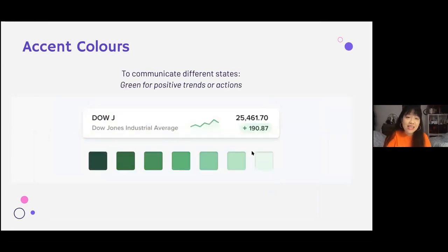Green is, I think, something everyone is more familiar with. It's used for positive things. It means that you did a right action. It's like a positive affirmation kind of color that's being used to tell you that, hey, your stocks are increasing, good for you. So it's a positive trend or action that's taken.